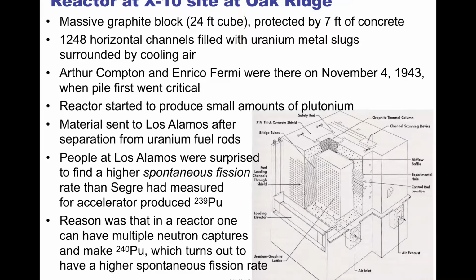Compton and Fermi were there in November of 1943 when the pile first went critical. They scaled up Fermi's CP1 under the football stands at the University of Chicago. We figured out how big it had to be, how many rods of uranium you needed, how much graphite you needed. And so they started to produce. The reactor went critical in November of '43, and then they figured out how to do the radiochemistry, so they started to produce small amounts of plutonium. They were making milligram quantities of plutonium, as Ray described last time. Those were then taken by courier, personal carrier on trains to Los Alamos, so that people at Los Alamos could start to experiment with how to handle plutonium, and eventually you got kilogram quantities, making it into a ball.